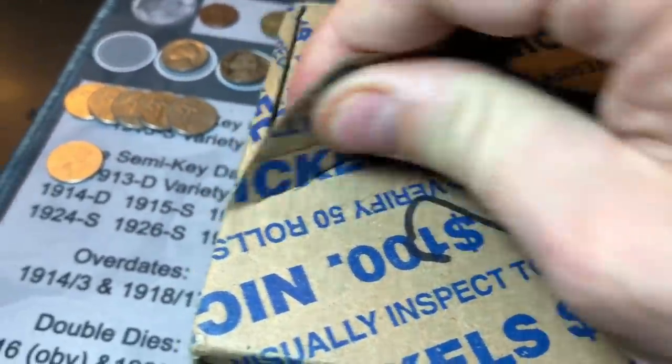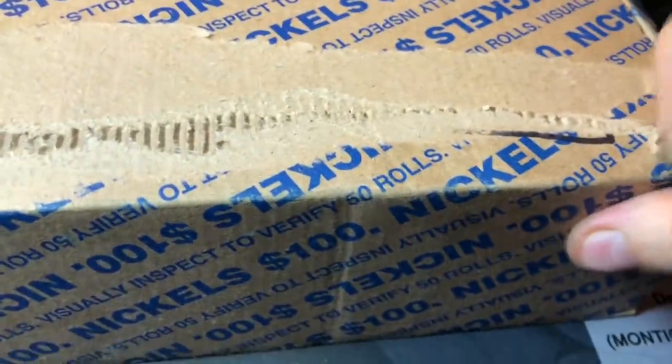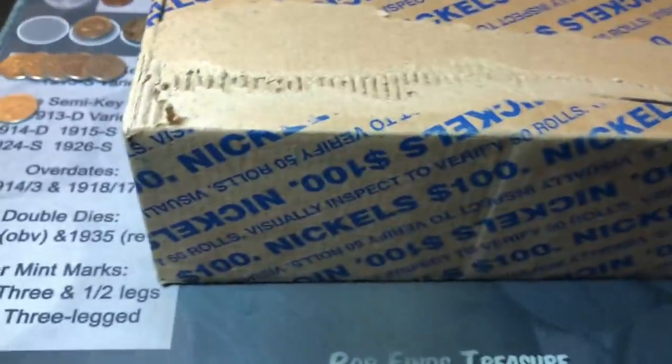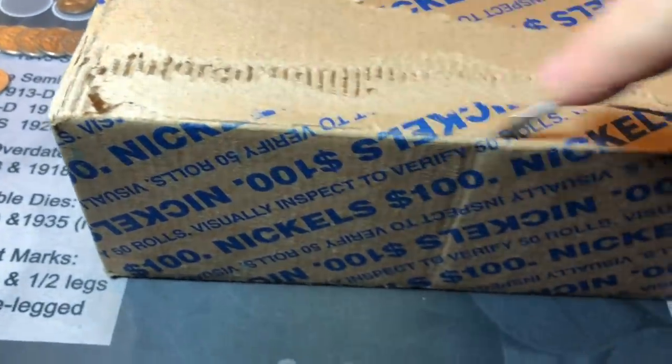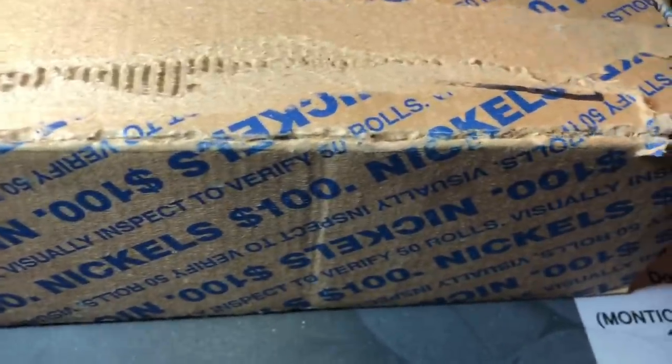Let's peel the top back on this one. See if we have anything fancy schmancy on the top. Pretty glued. This is going to be a tough box to open, but I do want to do a live opening regardless on it for you guys. So, struggles or not, let's open it up.